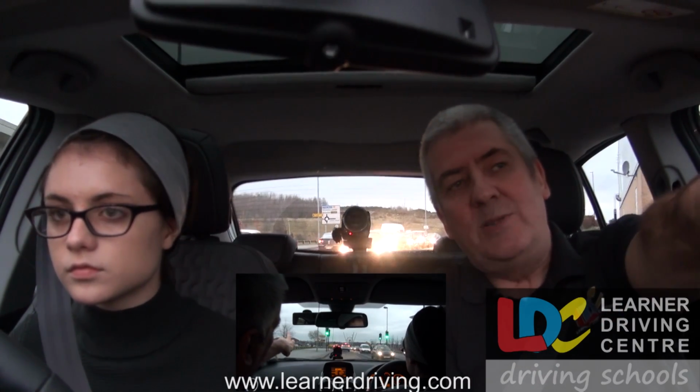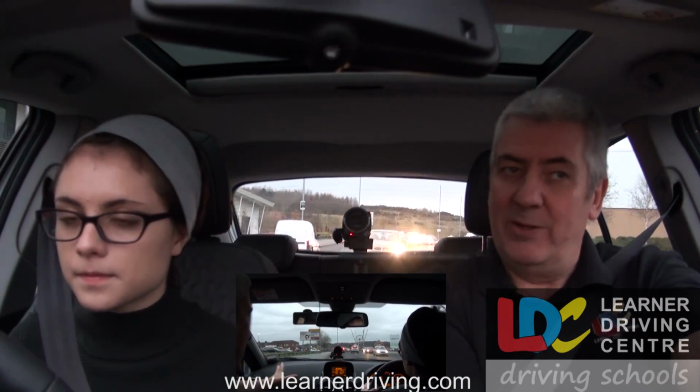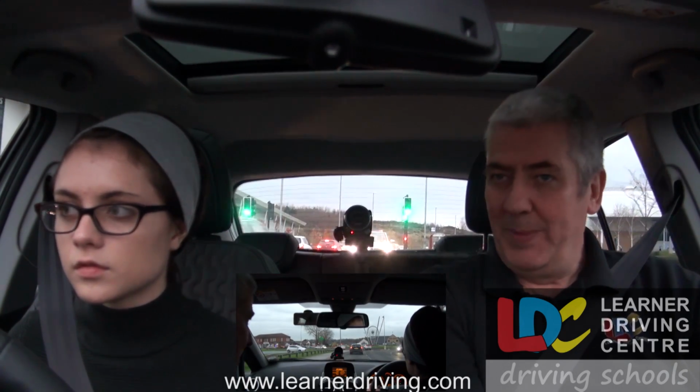So we're going to follow the signs towards Castleford. It's the second exit. Okay. So again, it's busier, so no signal on the way in. So it's busier, so allow yourself more time. Never anything in a hurry.